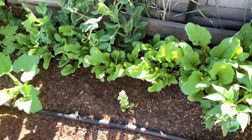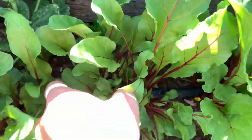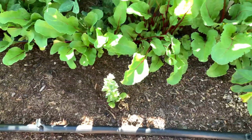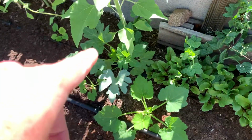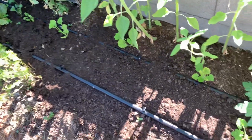We got some, I believe these are beets. Maybe they're chard, but I think that they're beets. See if I can see any tops of the beets in there, but that very well might be chard. It's hard to tell the difference, but we got a squash growing there. Not sure what that is. Have another one back there. A few smaller ones along here.